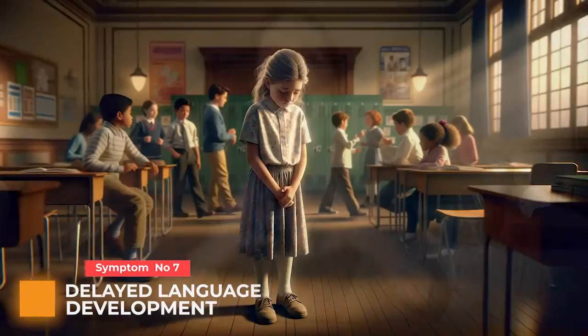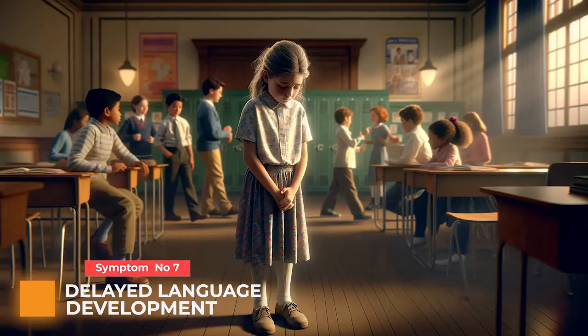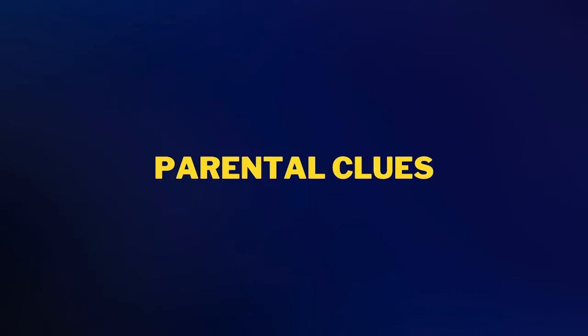Symptom number 7, delayed language development. ADHD: language delays can be due to inattentiveness to verbal instructions or a general delay in developmental milestones. Dyslexia often involves trouble with language-based tasks, manifesting as delayed speech or difficulty learning new words. Parental clues: observe if language difficulties are more apparent in conversational settings, suggestive of ADHD, or primarily in learning and applying new words, indicative of dyslexia.